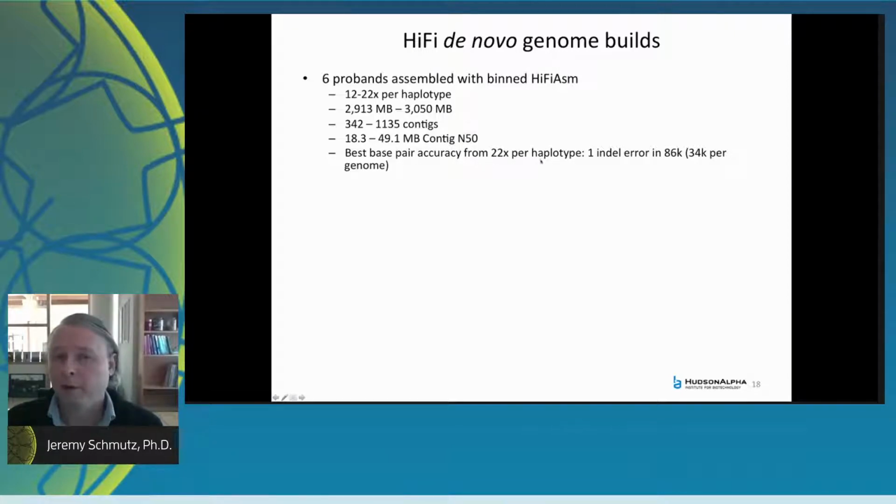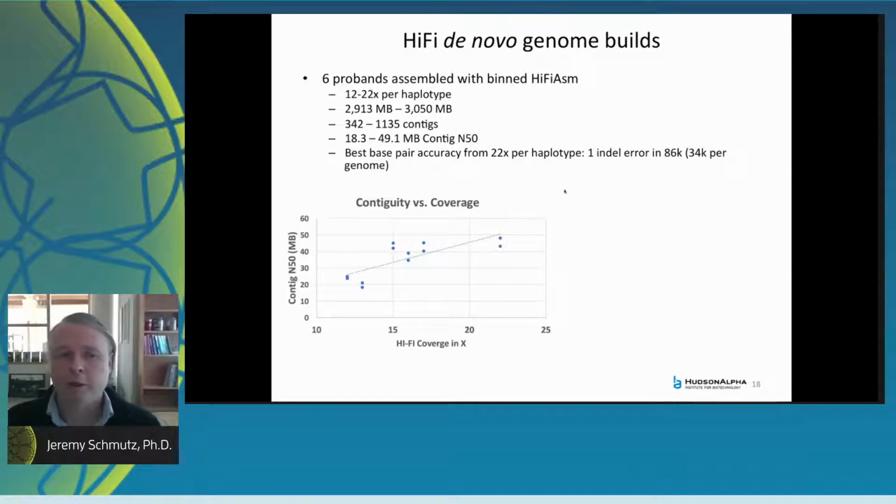The best base pair accuracy was our highest coverage. That was still 1 indel error in 86,000 bases, or 34,000 errors in the genome. For human, we finished to something like 1 in 100,000, although the nominal base rate was about 1 in 10,000 genes. And so I encourage you, more coverage does equal higher accuracy. More coverage also equals higher continuity.